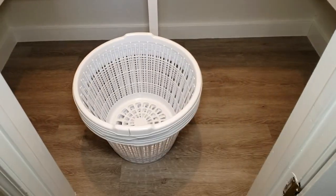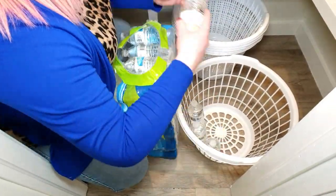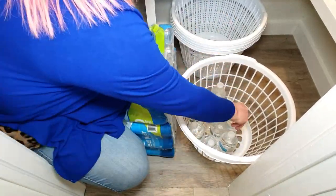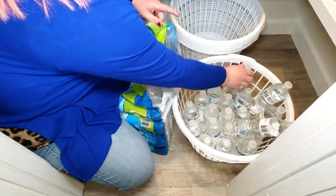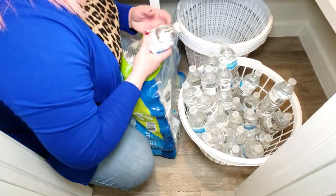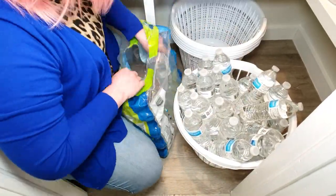I wanted to utilize the floor space in my pantry without just setting things on the floor. I've seen other people use laundry baskets in their pantries for similar types of storage, and I thought that was just a great idea. We usually have two or three cases of water just stacked on top of each other next to the refrigerator. So this is a great alternative to that, and it gets all of them out of the pack, and the kids can easily just grab one and go.